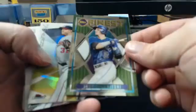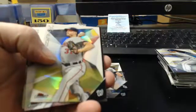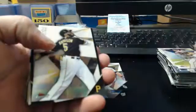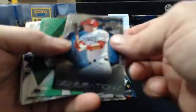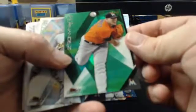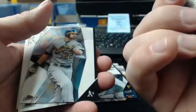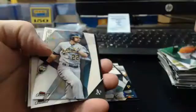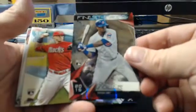Anyway, Troy Tulowitzki, Finest Retro. Okay. Base refractor, Max Scherzer, one of the Washington Nationals. Mike Trout Generations for the Angels. Behind it, green refractor. That's at 28 out of 99. Jose Fernandez. That's a shame. Anyway. Mr. Solar, Finest first for the Cubs.